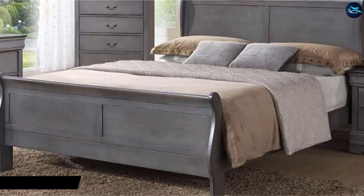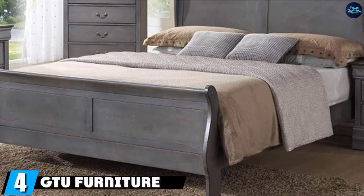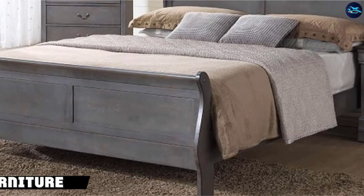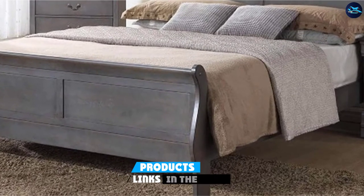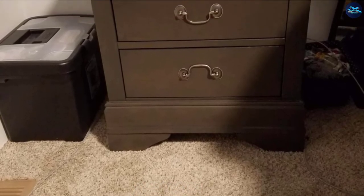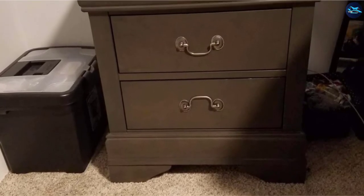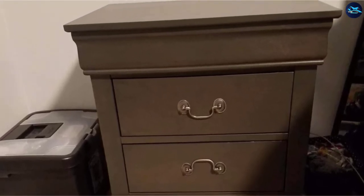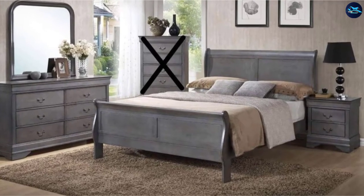Next at number 4, we have GTU Furniture Classic Louis Philippe Styling Great Louis Philippe 4PC. This set includes a queen-size bed, nightstand, mirror, and dresser. It is stylish, elegant, and easy to assemble. Crafted with solid wood, all the furniture pieces have a gray finish which not only looks sober but also fits any interior in a balanced manner.